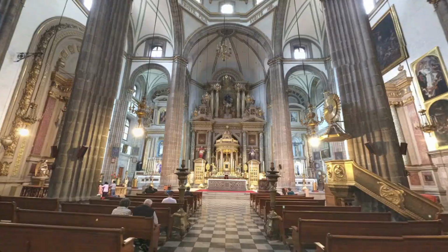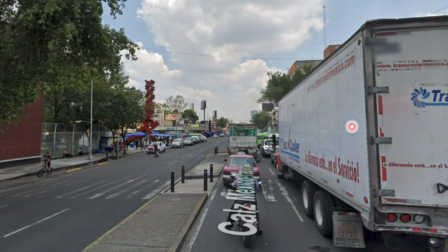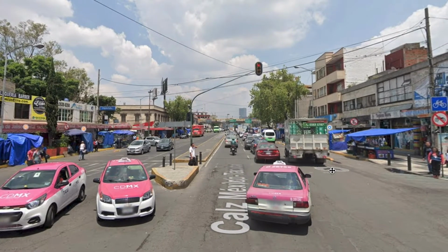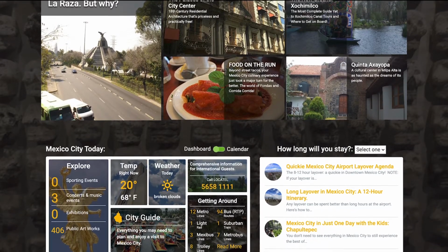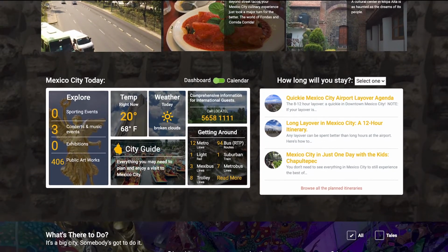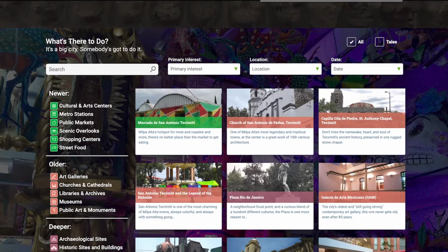We're going to go a lot faster because we've got more ground to cover, about 6 kilometers, and in fact we just want to show you a little bit of what's along the way. There's a lot more detail on the website, the City.mx, and lots of places that we're only going to name here, but we don't really have time to explore.